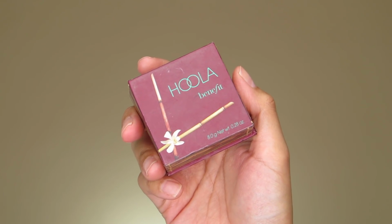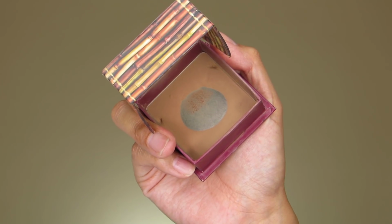So I'm gonna take my Hoola bronzer from Benefit. I'm just going to apply some of that using my Luxie 512. This one is not in my set. It's a Luxie brush. I really love it for contouring the face. I've used it for so long.